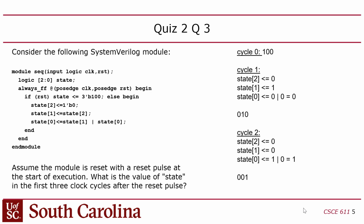Okay, so what that means is that state 1, the new state 1, is going to get the old state 2, which was 1, right? The most significant bit. And then the new state 0 is going to be a 1 if either the old state 0 or the old state 1 was 1, in which case they're both 0, so that's going to get a 0, right? State 0 will get a 0. So what you end up with at the end of that cycle is 0, 1, 0. Okay?